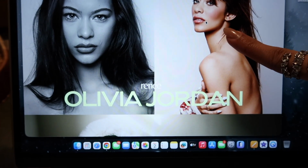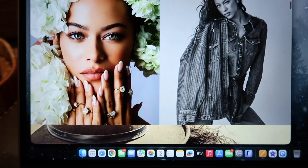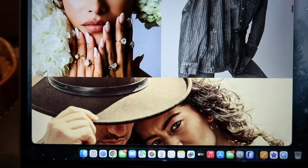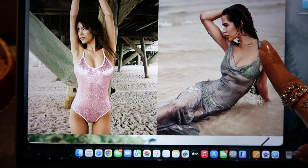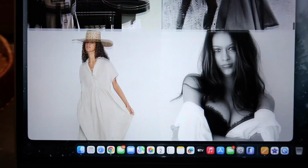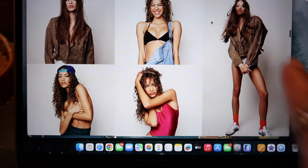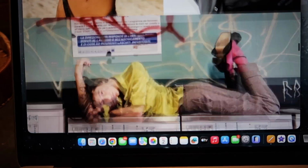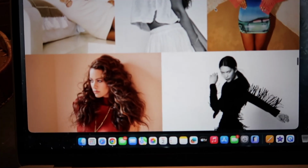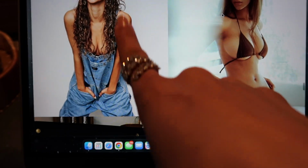But this image is Kevin. Let's see how many are Kevin. This would be a fun video to break down my model book and who I shot with and everything. This is Kevin. I have so many more that honestly need to be in here. Look at this. All of this is Kevin's work. Everything here is Kevin. I think I have one more in here. Maybe, maybe not. Kevin.